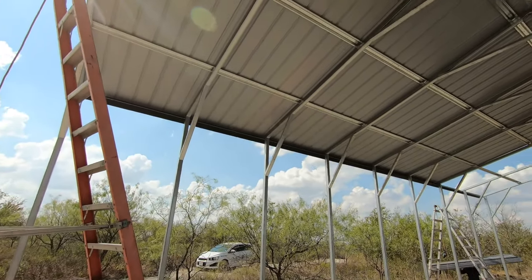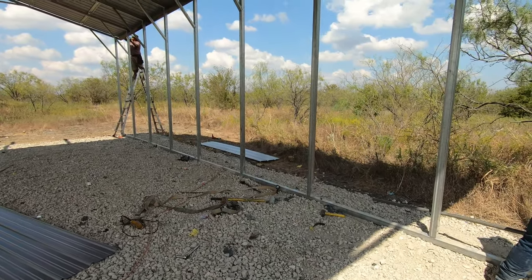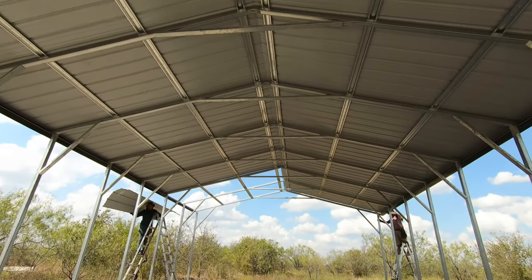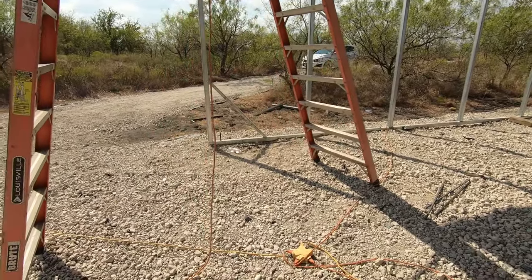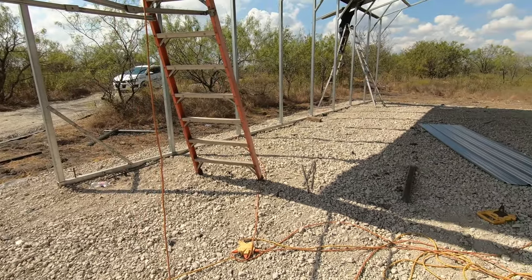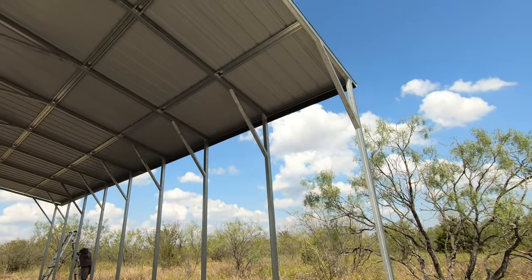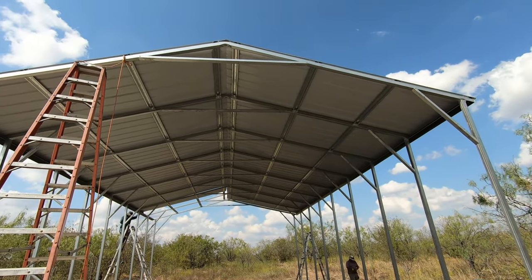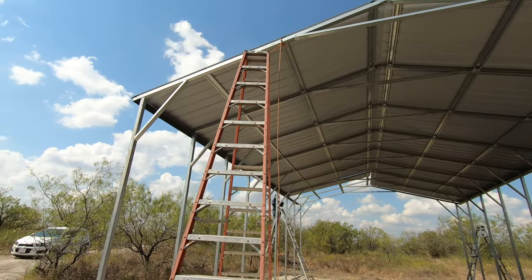So they got the roof up just about. Pretty big. Four foot wide and 40 foot long. 12 foot legs. These legs are 12 foot. And then we got an A-frame type roof to where we can catch water off of it. So we'll be able to put gutters on there.